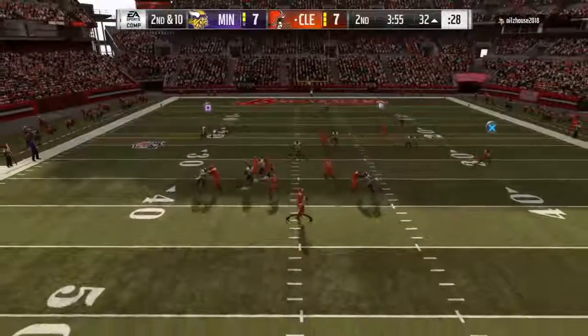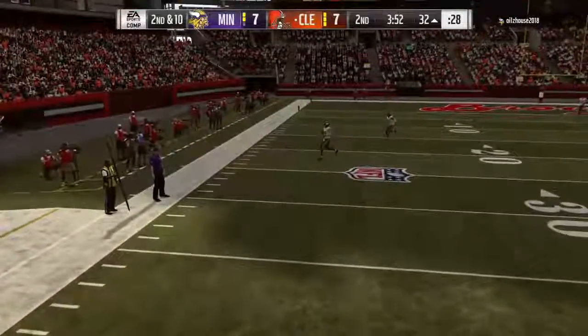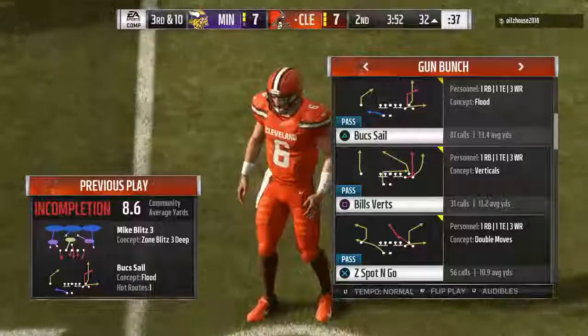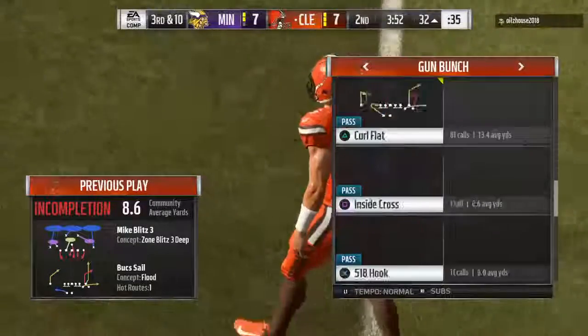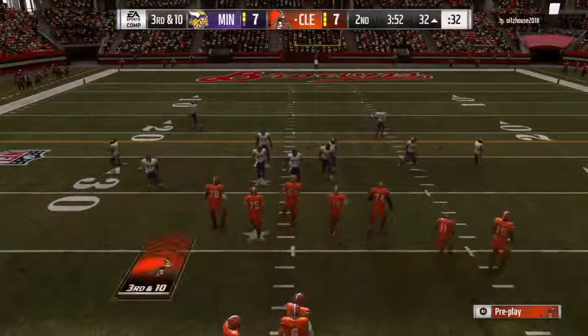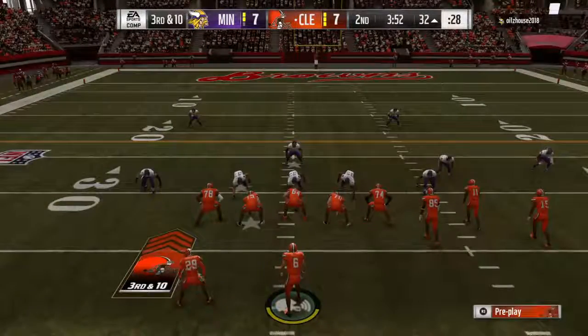On 2nd down, Mayfield again. And he's just going to get rid of this thing. To no one here. He throws it away, and now it's 3rd. The chance of wasting this great starting field position, a real threat. This is 3rd and long.